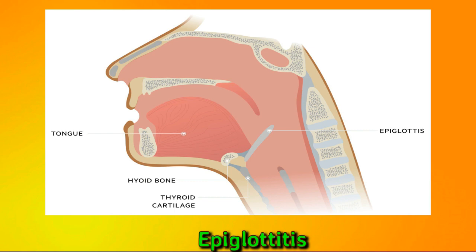Now the most likely cause of epiglottitis is either other Haemophilus influenzae strains, bacteria in the Streptococcus genus, or Staphylococcus aureus.